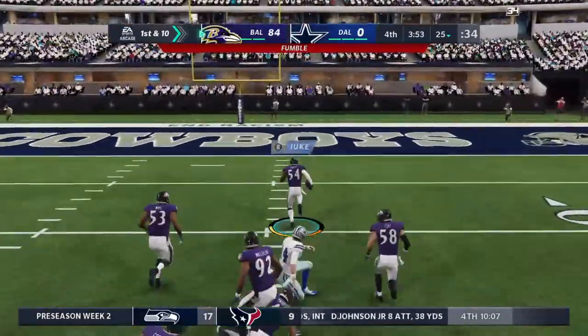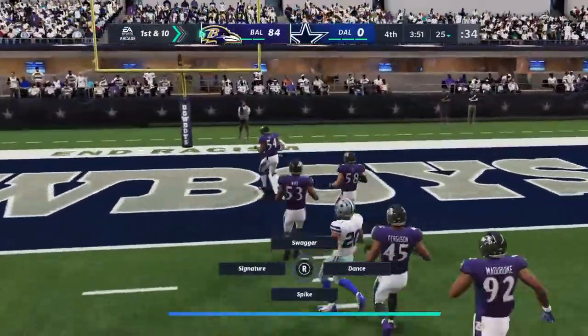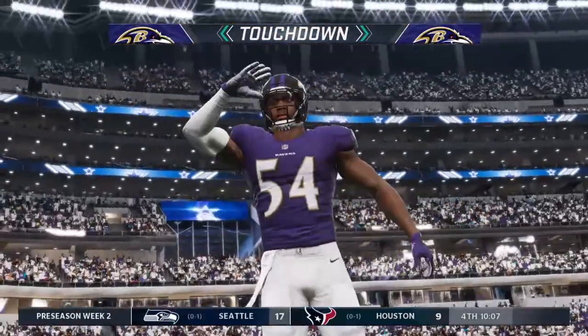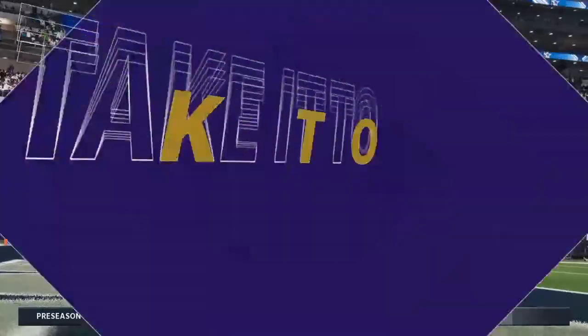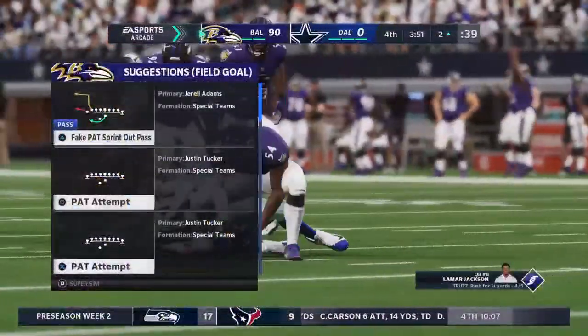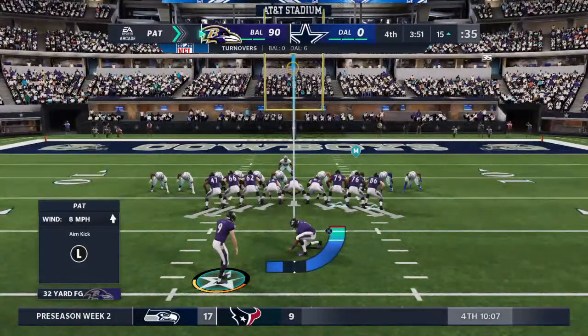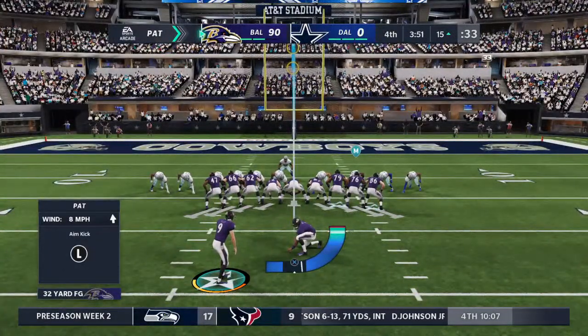Now he's hit, and Dalton lost the football. And it's picked up by the Ravens. And this is going to be brought back for a Baltimore touchdown. And give some kudos to the defensive coordinator, I think, here. They bring the blitz, they dial it up, and it turns into 6 points for them.